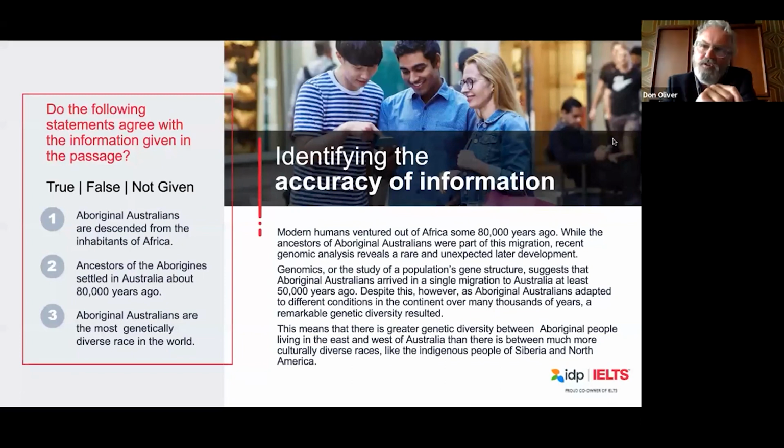Now here we're going to look at a more complex type of true, false, and not given question. And this one is much more similar to a real passage in an IELTS reading test. There are some difficult words here, but one tip that I want to give you is if there is a difficult word, relax. Because if there is a difficult word, it will be explained in that passage.